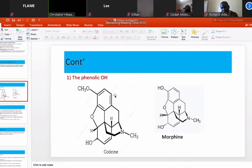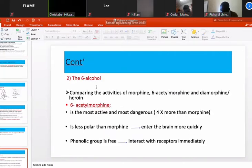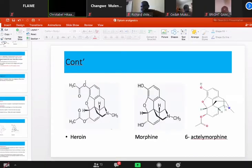What is it important for? Is it important for the analgesic effect, or is it something you can get rid of? To understand the importance of this alcohol group found on position 6, we are going to compare the activity of morphine, 6-acetyl morphine, and heroin. With 6-acetyl morphine, the hydroxyl group is going to be free like that of morphine. And once it's free, it will be able to bind to those analgesic or opioid receptors in the brain and produce the analgesic effect.